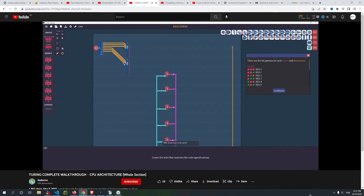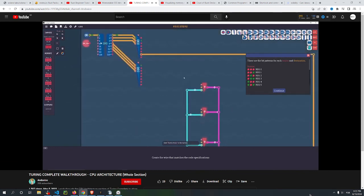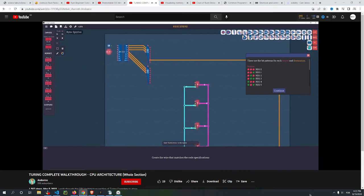Yeah. Register 1 is this. So to say this is 0. So register 0 will be this one. It's not turning on now, but that's because it's not hooked up.